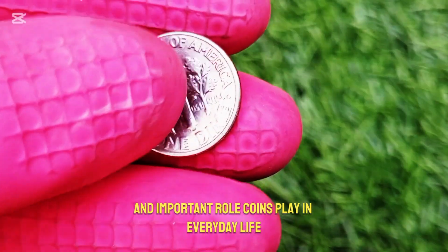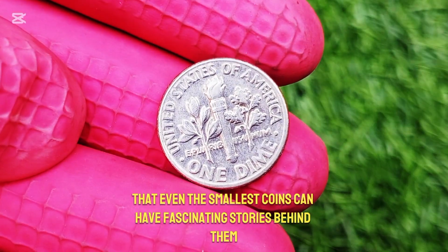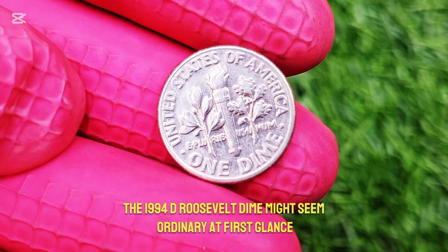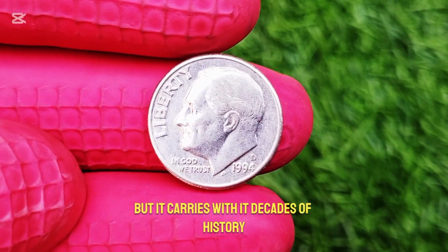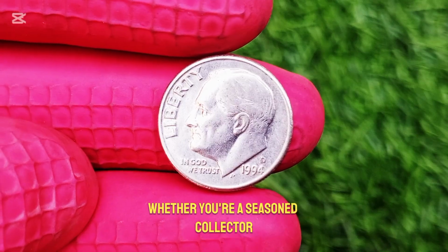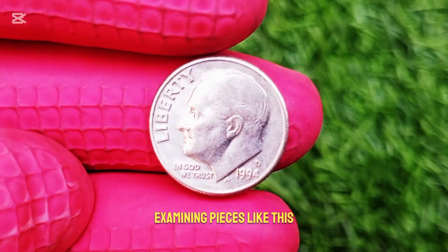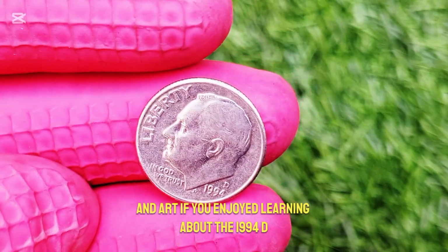As we wrap up today's video, remember that even the smallest coins can have fascinating stories behind them. The 1994 D Roosevelt Dime might seem ordinary at first glance, but it carries with it decades of history, symbolism, and craftsmanship from the United States Mint. Whether you're a seasoned collector or someone just beginning to explore the world of coins, examining pieces like this can open the door to a deeper appreciation of history and art.